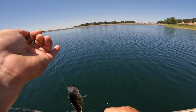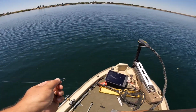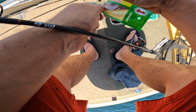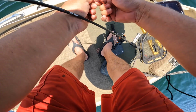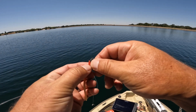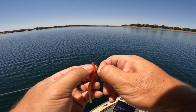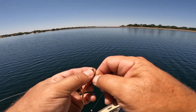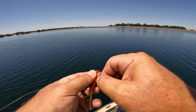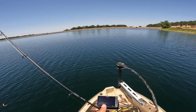All right, you guys, so I can't catch a bluegill to save my life. Can't catch a bluegill to save my life out here. Unbelievable. As soon as you think you've got something figured out, you don't. But the big bass are really showing themselves today on the forward facing. Came out here the other day, I didn't see many. But man, today they are out and they seem pretty active.